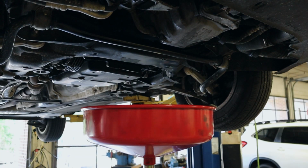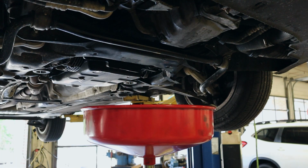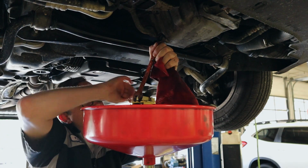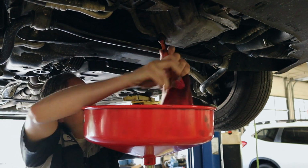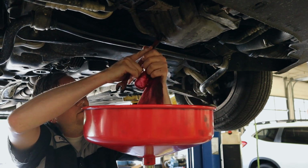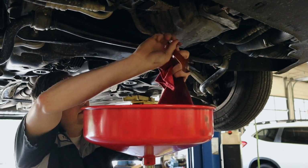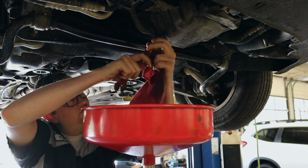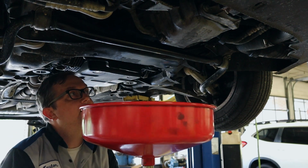Okay, we got the car up in the air. The drain plug on this vehicle is right here. It is a 19 millimeter. Just use a wrench. Also, I went ahead and got the excess oil that came off of the oil filter, went ahead and got it to where it was cleaned up. You're always going to get a little bit of a drip after that. It's all right. So make sure that we don't make a mess here.